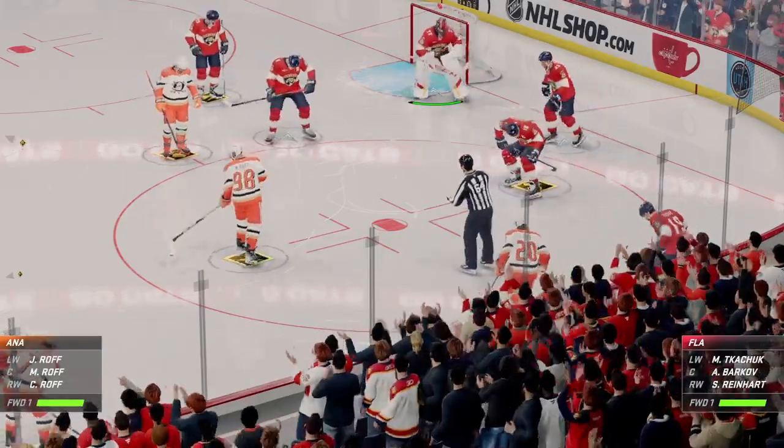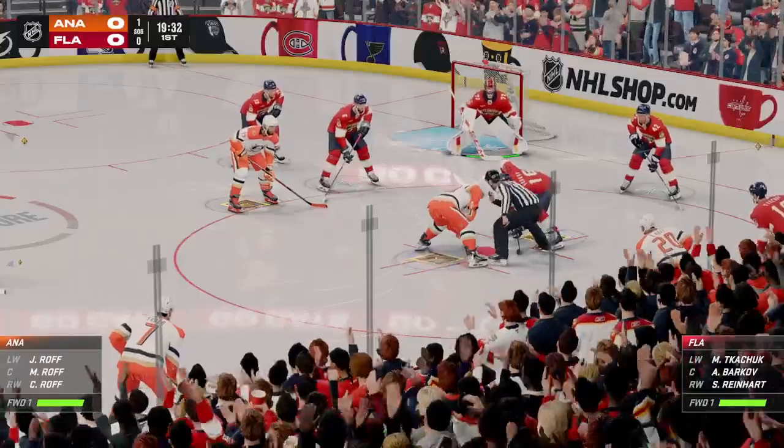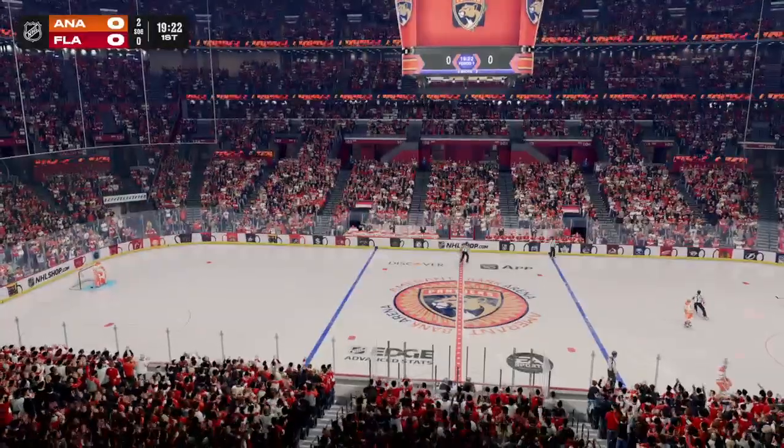Lots of time left in this period. We've still got zeros on the board. Anaheim's won the draw, and they'll go to work. And we'll get the whistle after the goaltender hangs on.